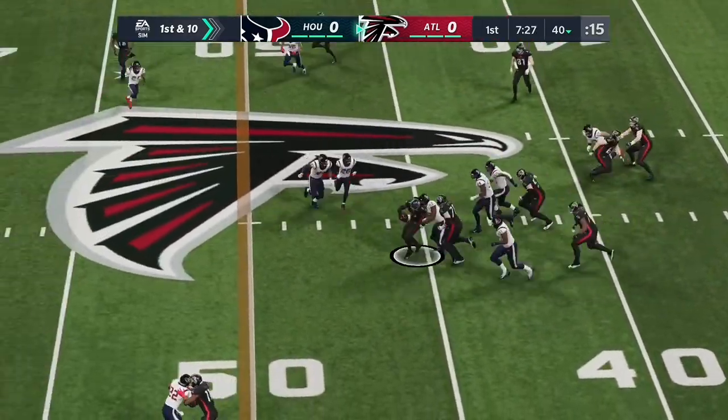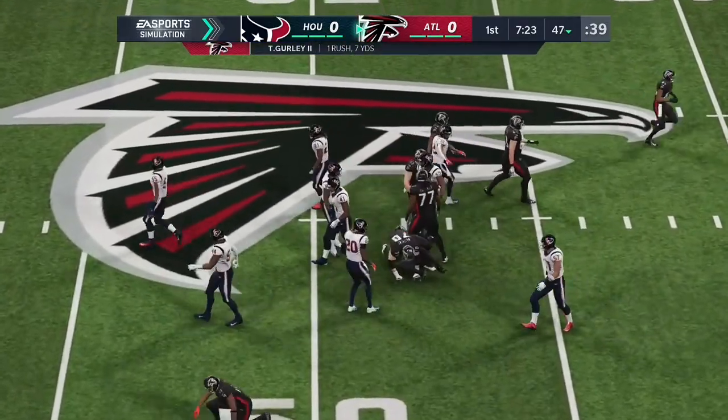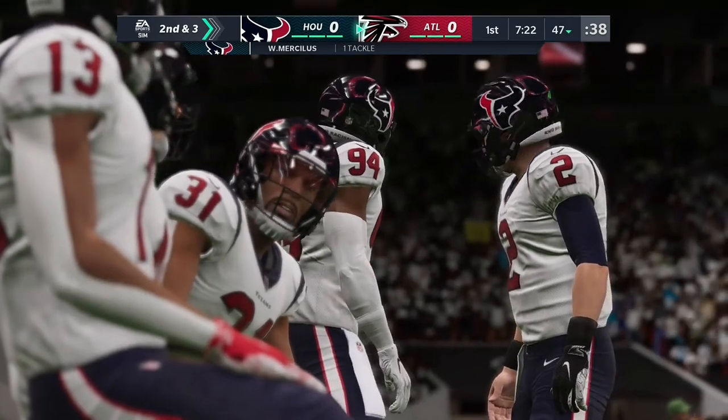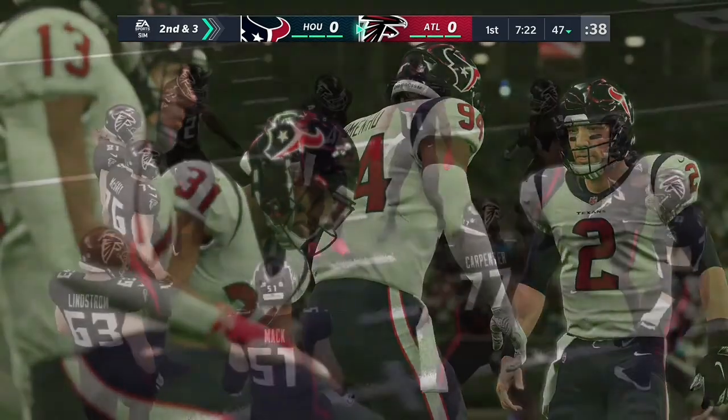Here's the first carry now for Todd Gurley. And they'll get to him after a gain of 7 to the 47. That's a really nice job by them picking up the run blitz and detecting it and blocking it and turning it into a nice run.